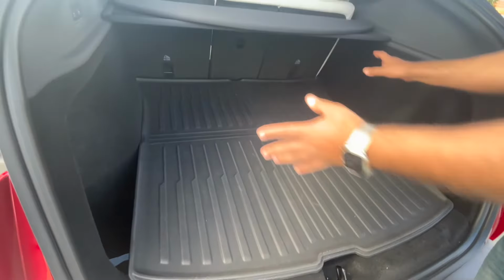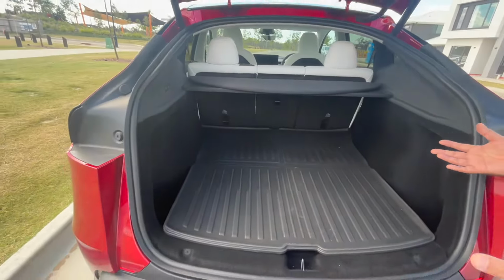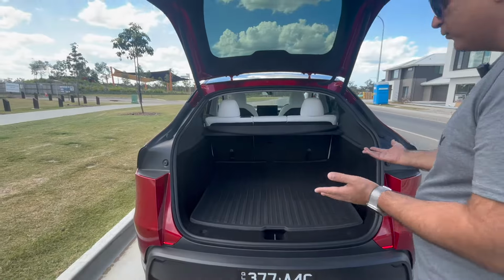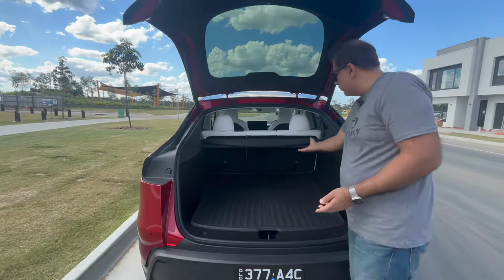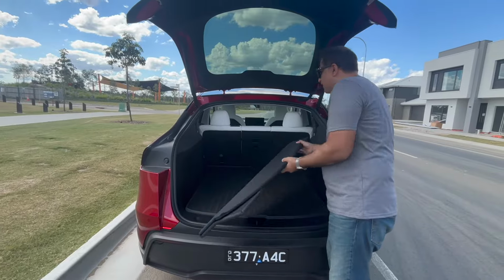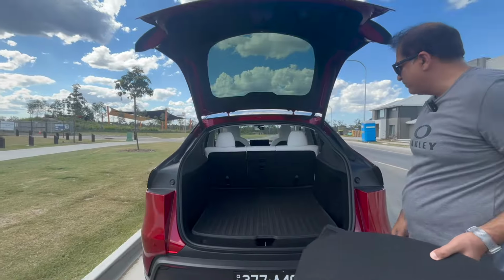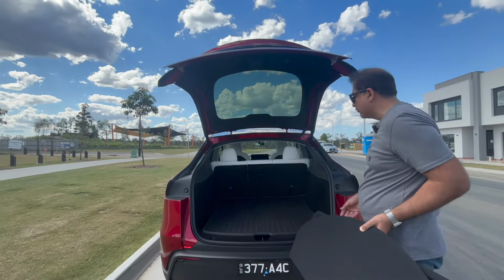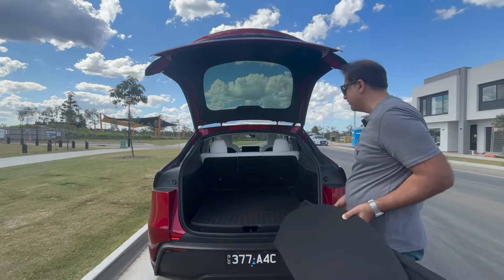And overall, there's a very roomy feel of this new Model Y, which means that we can at least put 3 large suitcases easily by removing this seating, or if we want to utilize all of the space, it's pretty much fair enough to put 2 large and 2 small suitcases, or 3 large suitcases very easily.